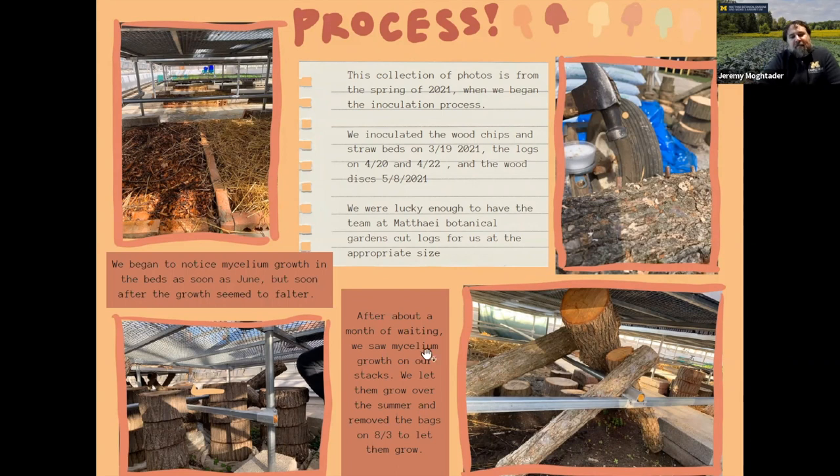With the totems down here in the lower left, we use those stacks, and then we use a sawdust-based inoculum and had those in bags until the mycelium was running fairly well on them. And then, here's a great picture showing both the buckthorn wood chips as well as the wheat straw for the composter mushrooms.